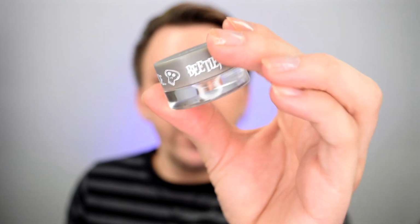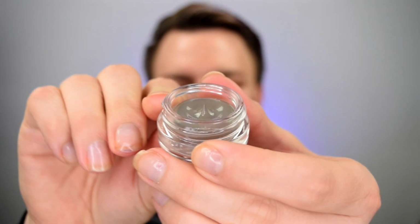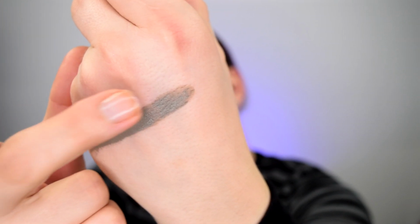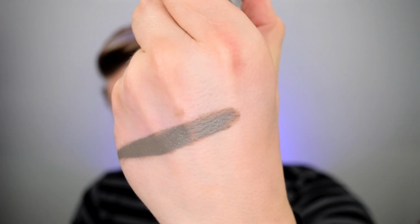Then the shade 125 Years. And this is a cool toned gray. Again, an ultra matte liner. Just very smoky, very cool, very gray. And that's 125 Years.